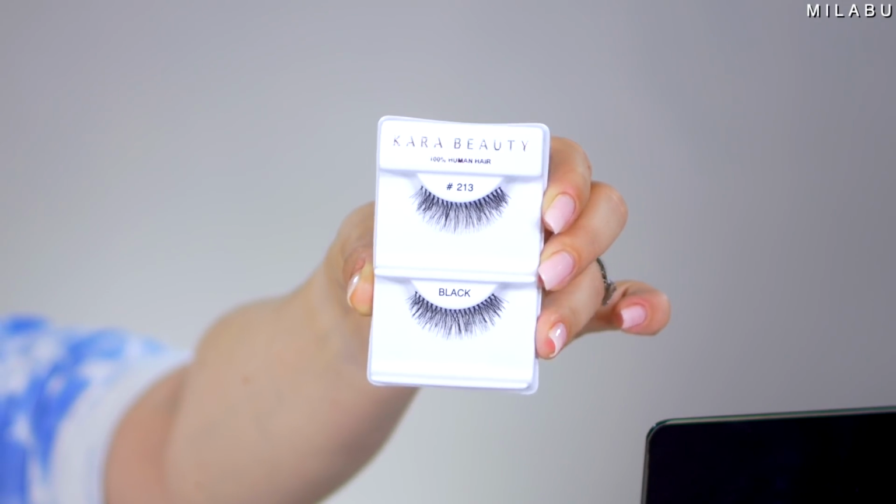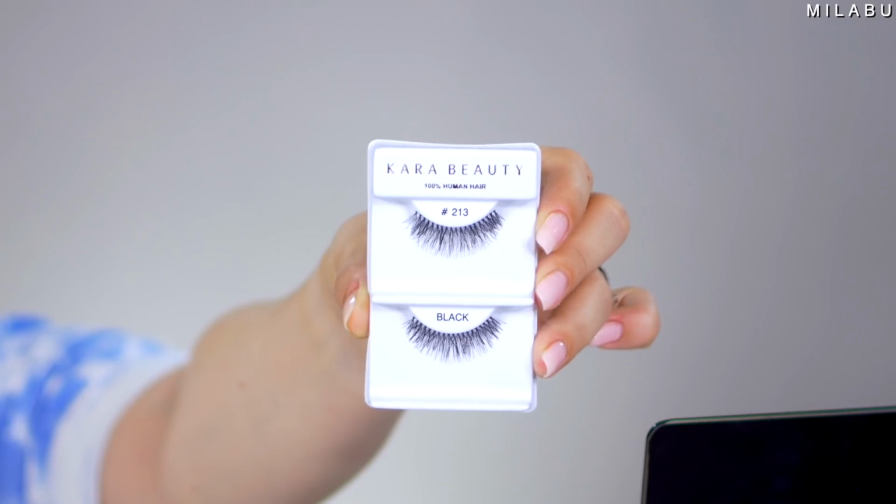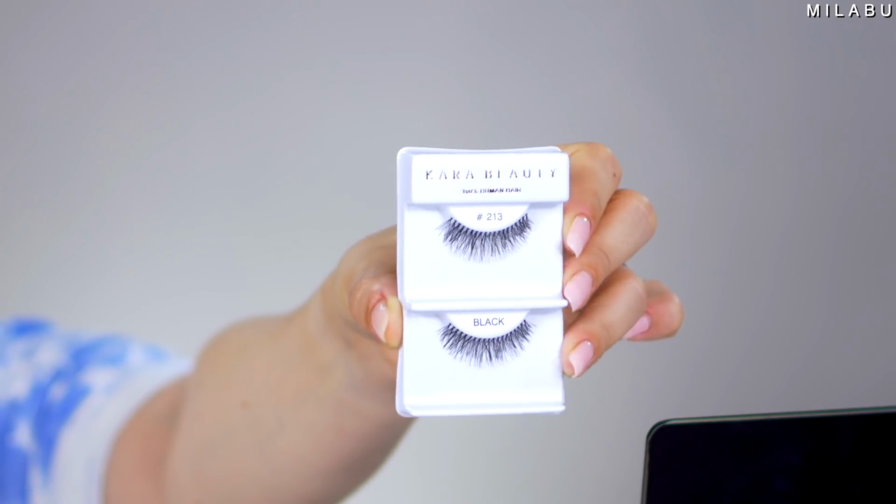Okay, for the lashes, this is what we have. This is by Cara Beauty, and it's 100% human hair. This is style number 213 in black. Again, $1, and they're rated pretty good. It does not come with glue, and I did not buy glue, so I'm just gonna use my own lash adhesive, and hopefully these stick. This is like an eyeliner/adhesive, so I'm not really sure how this is going to work. So if anything, it's not the eyelash's fault.